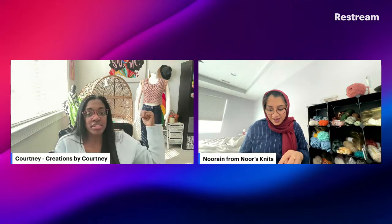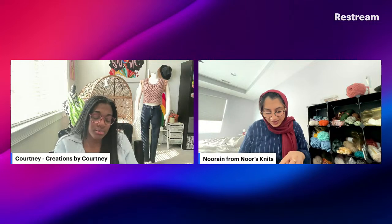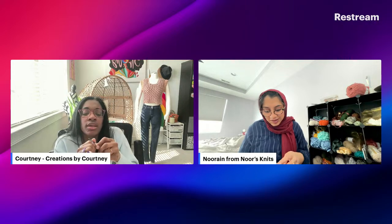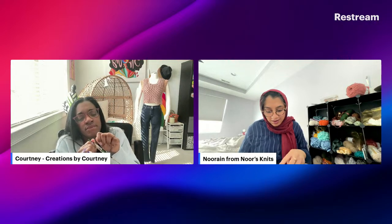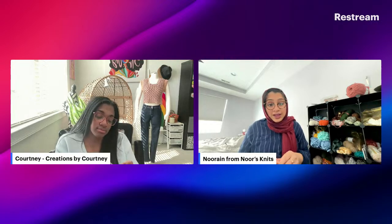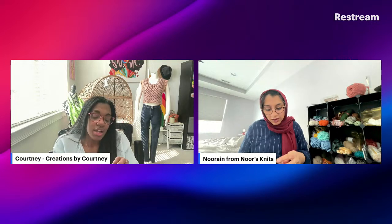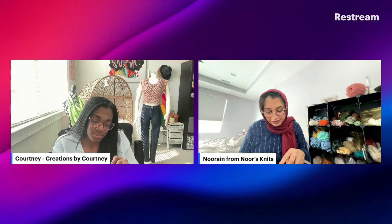Exactly. Especially on this top, there are so many front post double trebles in that bad boy, so many yarn overs. I still need to figure out post stitches. I'm not very good at those, like regular traditional crochet.